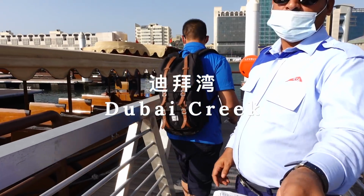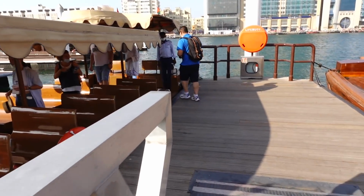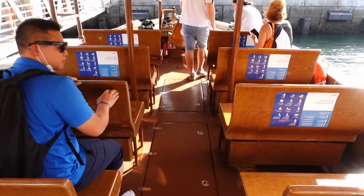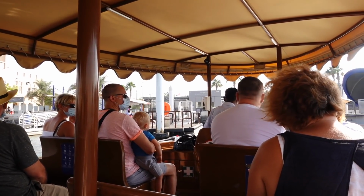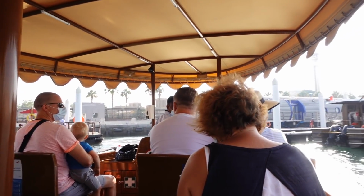Three decades ago, Dubai was nothing but a fishing town along the creek in a harsh desert climate. Now we are going to take the abra across the creek. On the other side of the creek lie the city's traditional souqs. Dubai is and has been a titan of trade for centuries. What was commerce like back in the days? We'll find out in the Spice and Gold Souqs.